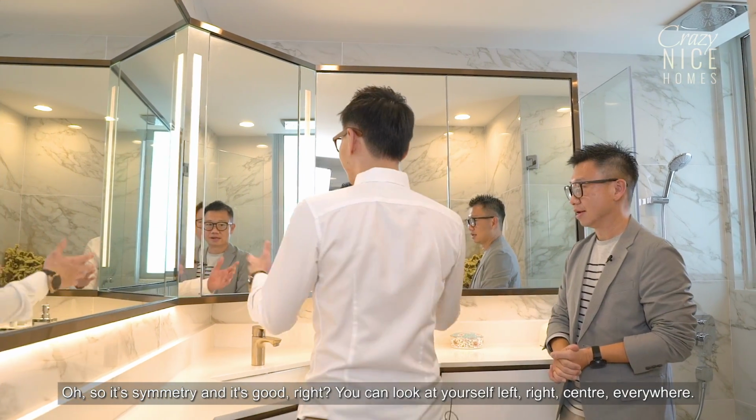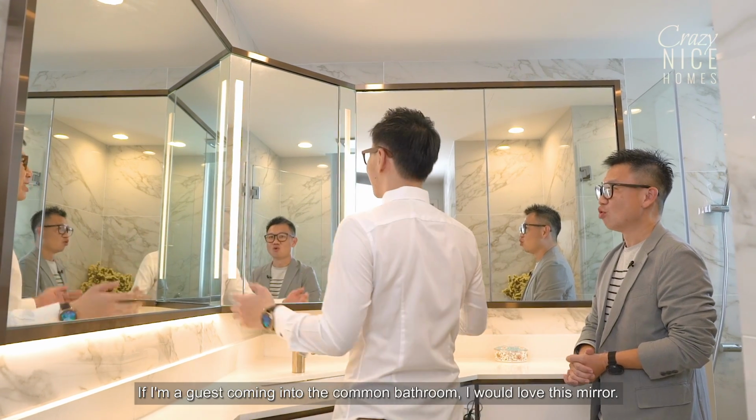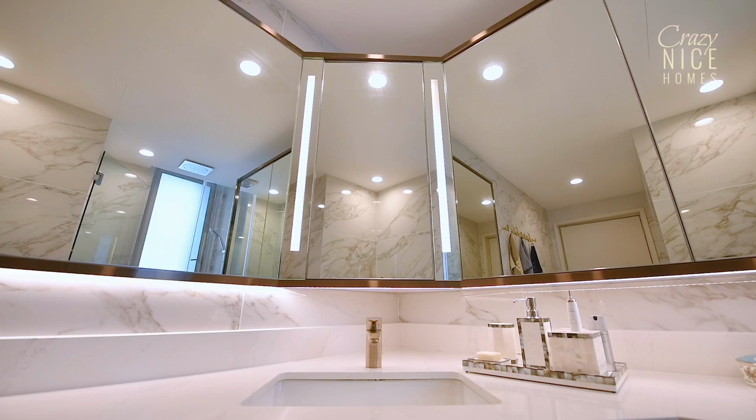So symmetry, and it's good, right? You can look at yourself left, right, center, everywhere. If I'm a guest coming into the common bathroom, I would love this mirror. Wow, super grand.